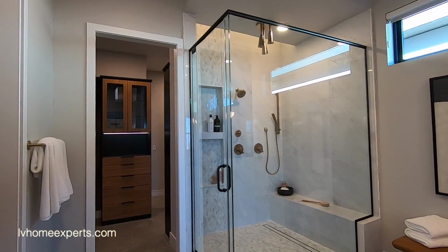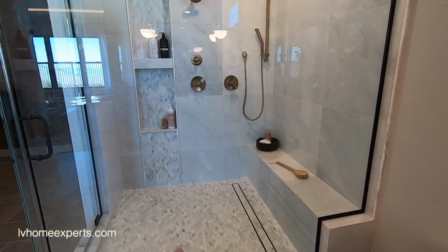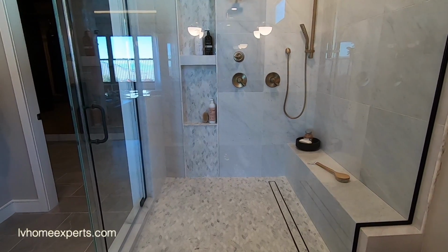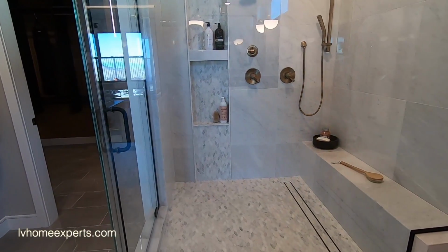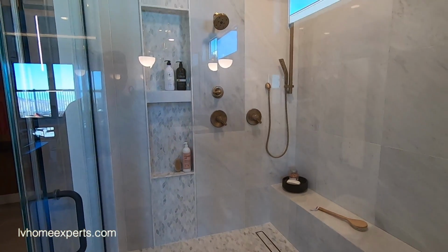Now, I believe this is the standard option. However, you're not gonna get this type of tile. Remember that tile that I showed you inside the garage there, their studio? You're gonna get that type of tile. This is all an upgrade. If you're gonna do all of this, it's gonna be an upgrade.